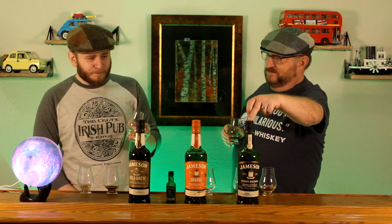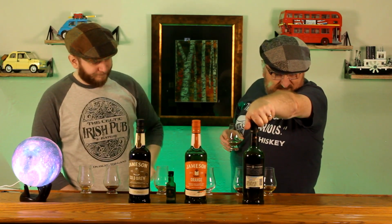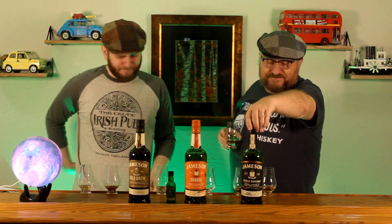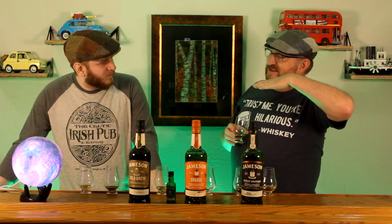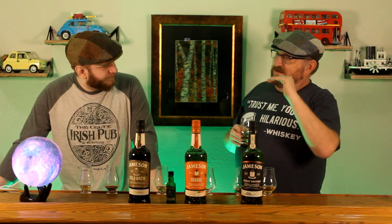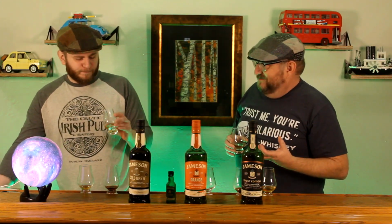This is a 40 proof as well, 40%. 40%, 80 proof, right? Yeah. So, I get the Jameson taste for sure, with this slight little undertone of that stout. It's so slight. It subdues the whiskey just a little bit with that stout creaminess and the thickness of a stout.